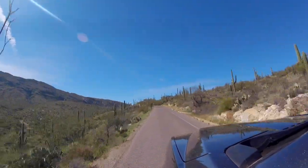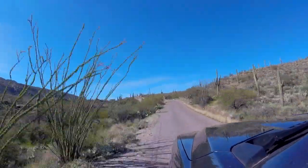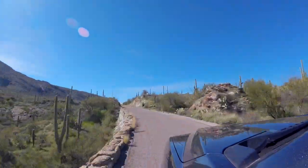This is a one-way road around the park. It's used by cyclists, runners and walkers, and sometimes cars. Very, very pretty drive.